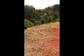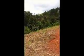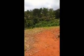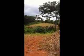This grass is very strong. It's coming back again, not even a week. You can see it's coming back. Well, we'll give it a little bit of maintenance after the property is cleaned. That is part of the property as well.